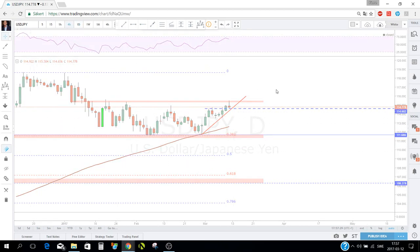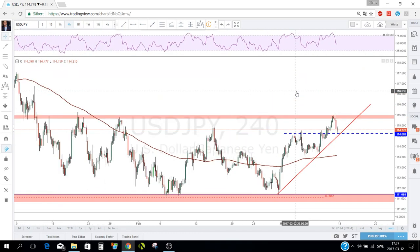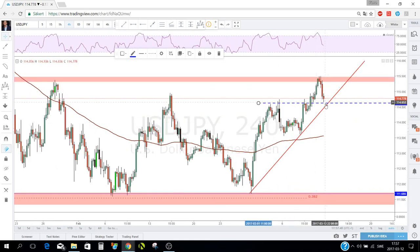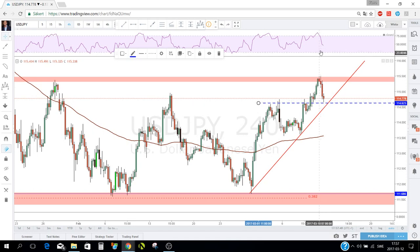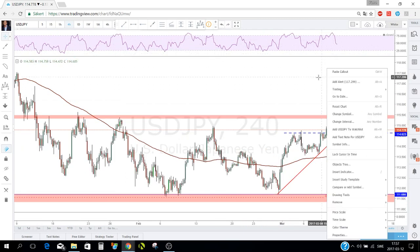Yeah, right now we are at the top of the range. If we go down to the 4 hour, we did break these highs back down here, and we did a retest. The retest came at almost the same level as this trend line. The RSI is not really oversold yet.